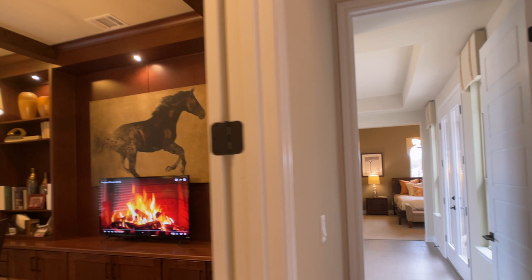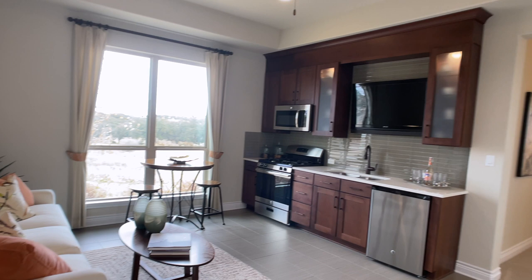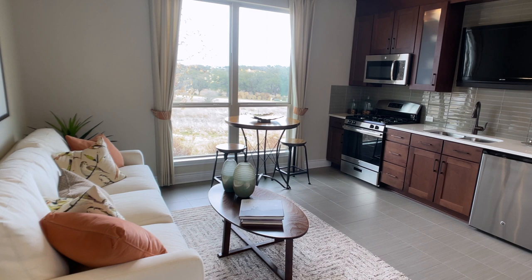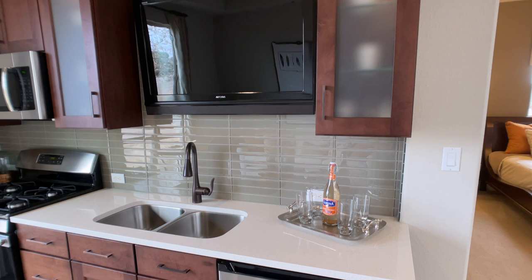And then here is the mother-in-law suite. This is what I like probably the best about this floor plan, just because I work with a lot of folks who are looking for something like this. So you've got a little living area, appropriately sized for one or two people. It's kind of clever how they did the TV up there. That's pretty efficient.